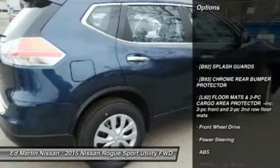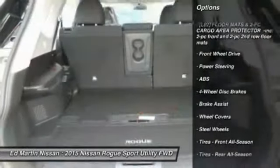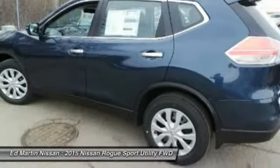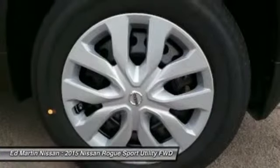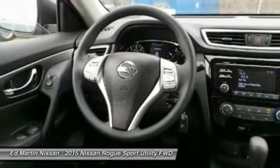Here are some of this vehicle's great options: stability control, anti-lock braking system, traction control, steering wheel audio controls, air conditioning, adjustable steering wheel, power steering, driver airbag, keyless entry, cruise control. If you like it online, you'll love it in your driveway. Take it for a spin today.